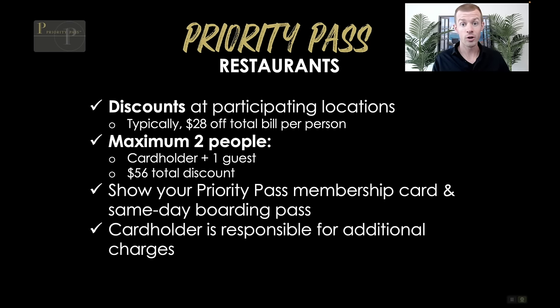In order to secure your discount, what you want to do is show your Priority Pass membership card and probably your same day boarding pass if they request that as well. And then the credits will be basically incorporated onto your receipt at checkout when you sign off on your bill. The cardholder is responsible for additional charges. So for example, if you spent, let's say $65, you'd only get the $56 discount, and then anything over that, so $9 in this case, would be charged to one of your credit cards that you also provide.